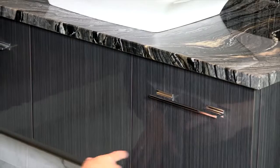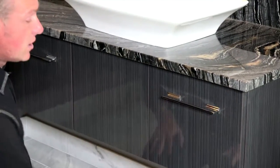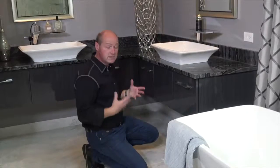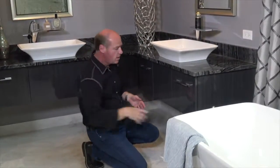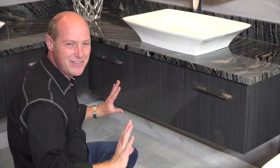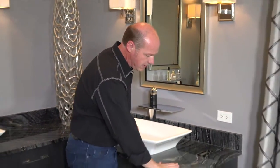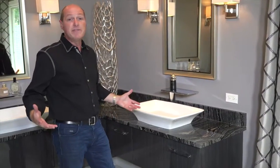So I had it bleached and then I had a gray stain put on it. After that they did a very high gloss because I wanted the reflective value, like my forehead. I wanted it to be shiny and very contemporary looking. The tops here are called Black Crocodile. I just love the name of it.